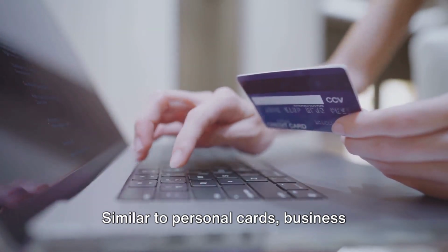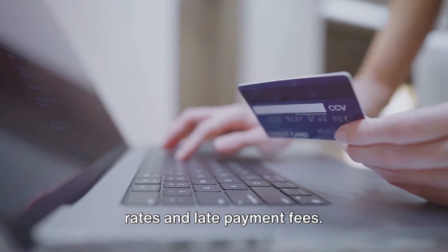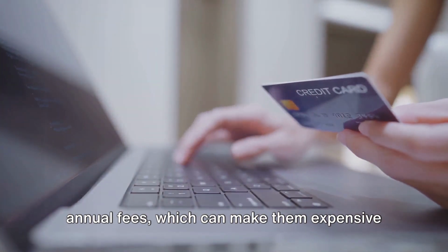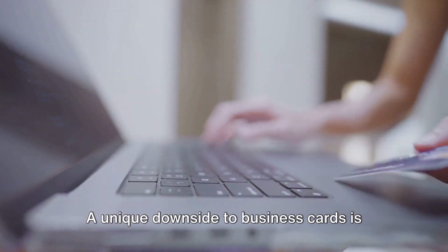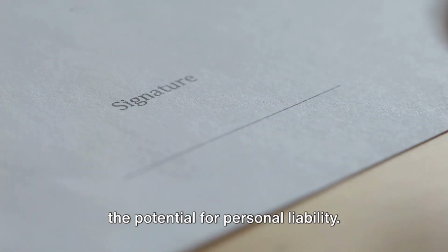Similar to personal cards, business credit cards can also have high interest rates and late payment fees, but they often come with even higher annual fees, which can make them expensive to maintain, especially for small businesses. A unique downside to business cards is the potential for personal liability.